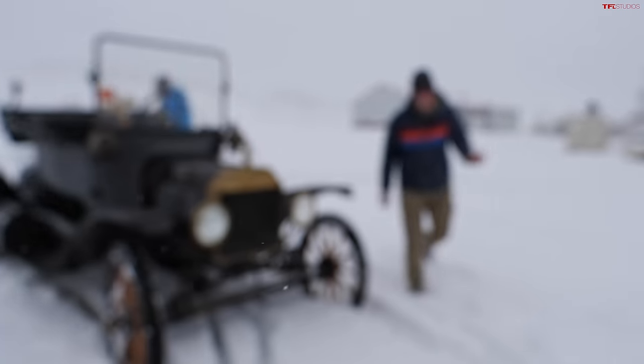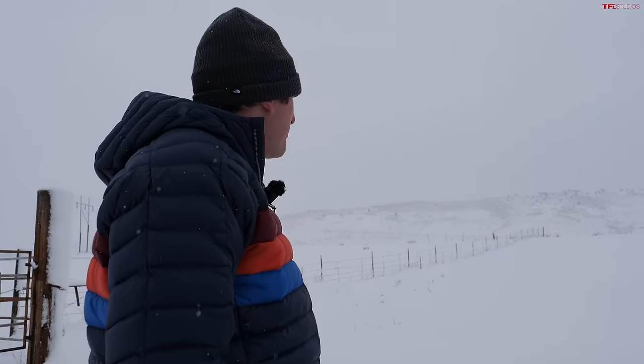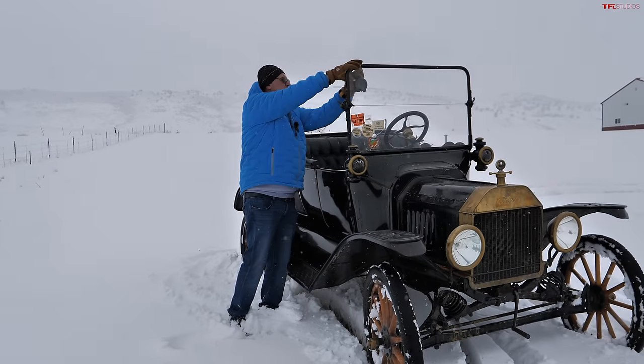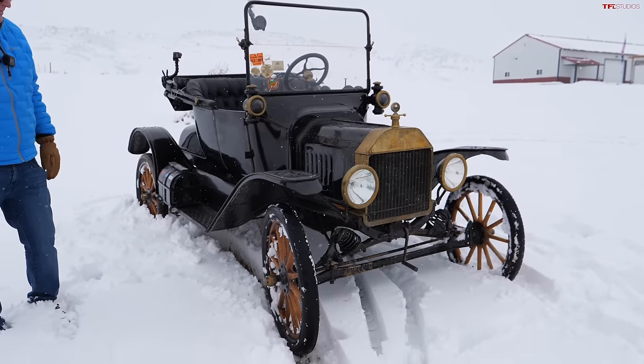It's pretty funny seeing these little tiny slits in the snow. I mean, look, the tires are about 3.5 inches wide. I think, Dad, what we probably need are chains. We probably should get some chains for this thing, huh? Do they have chains back in the day? I don't know. I bet they did. What we need is that Tacoma. Yeah, we might need a tow.